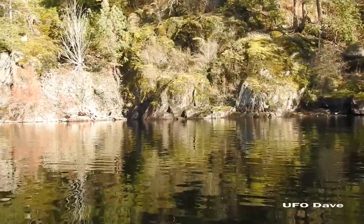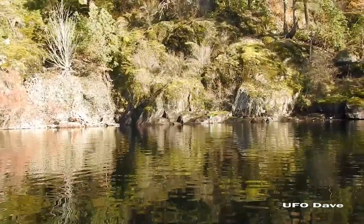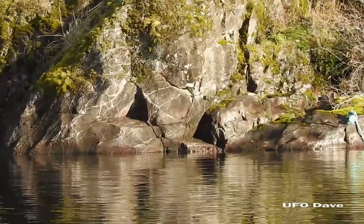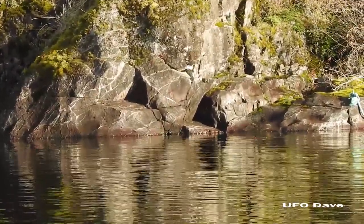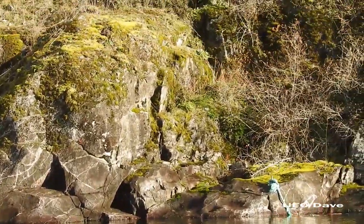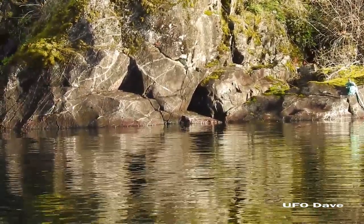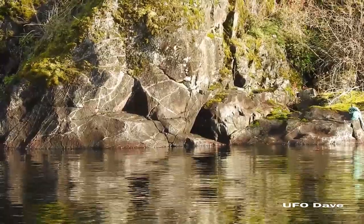And as I'm going around the corner here, I don't want to pass by this one, speaking of triangles. I've found these doubles a lot. And look, you can see a big slice mark taking a chunk out of that big boulder. But look, two identical triangles.